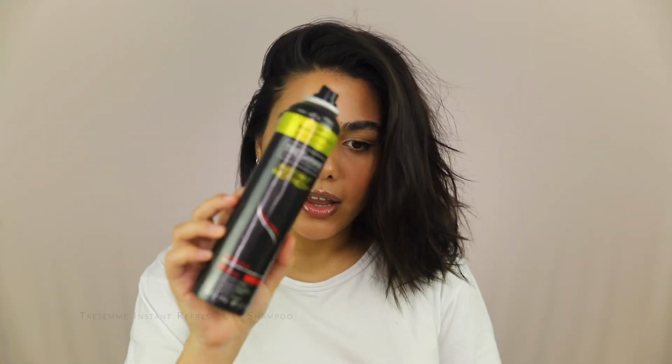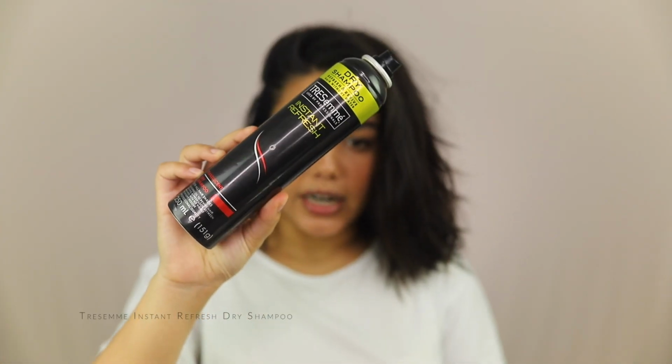And now we are going to dry shampoo, and I'm using my Tresemme Instant Refresh dry shampoo, which is such a fave of mine. Swoop all of your hair to one side. Sexy, wild, no effort kind of look. And it looks really cute and wild and fresh. So that is like my go-to hair.